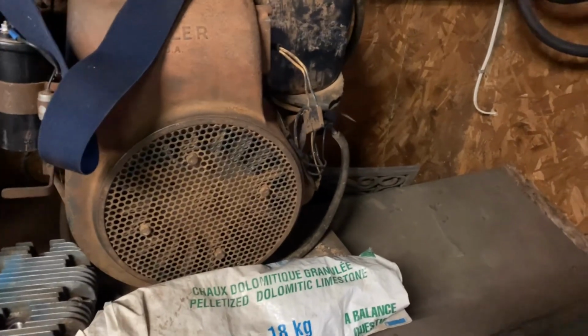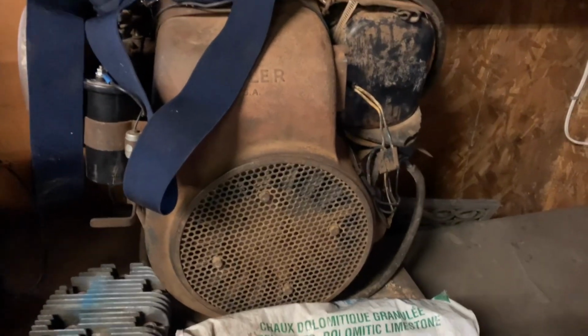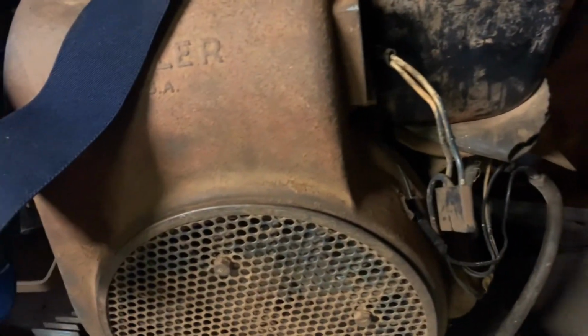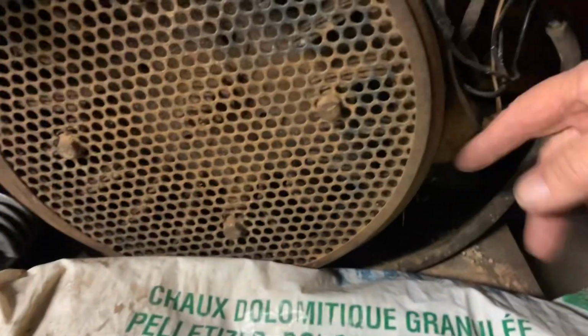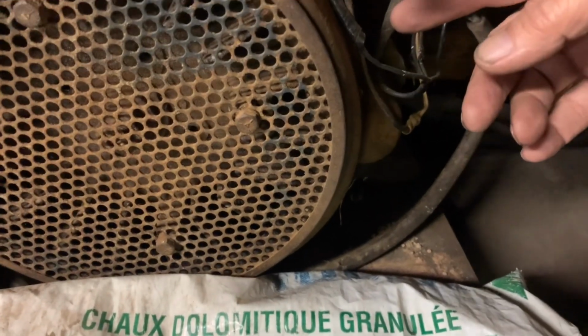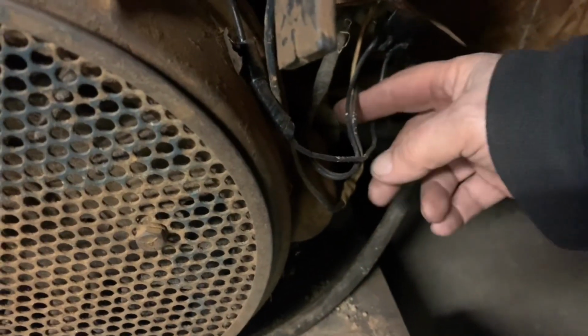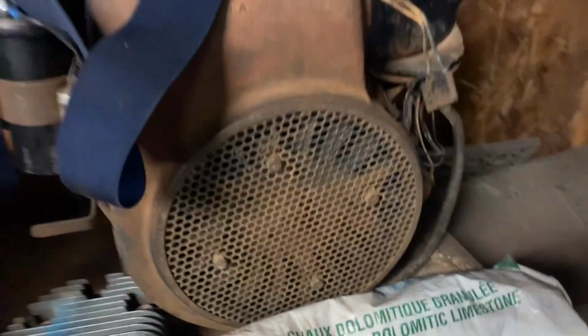You can see the edge of it. There's a starter in there anyway. Now, I don't know if that starter is the same. You would think it would be, but being that it's a generator or a stationary engine, the start position is in a different spot. It's down here, normally it's up here more. It shouldn't make any difference in the starter itself, but you just don't know, I guess, until you get into it. So that's about where I'm at.